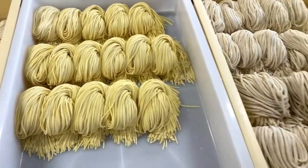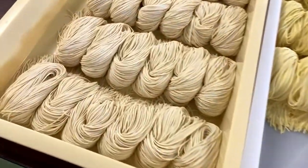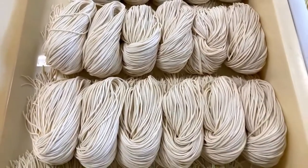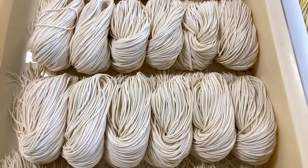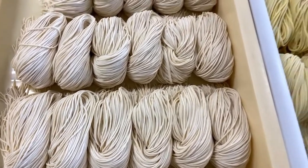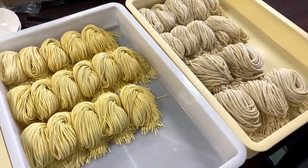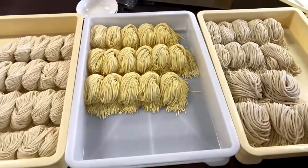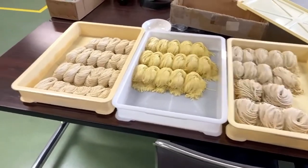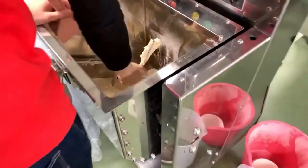So yeah. The next class, we're actually going to focus on noodles as well, but the next class I'm going to focus on the most important foundation. If you do this well, you can make any kind of noodles very, very good. So the next class is going to be on perfecting noodle dough.